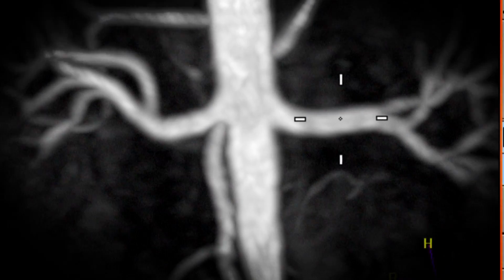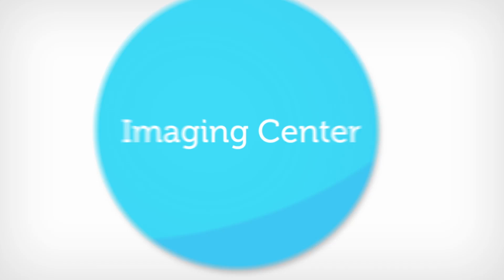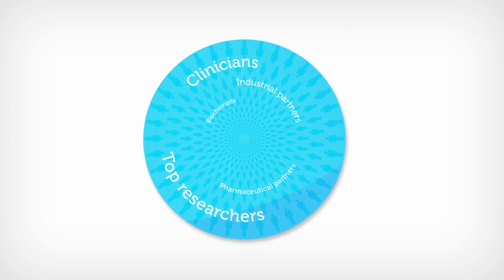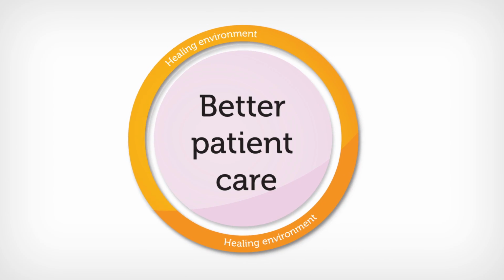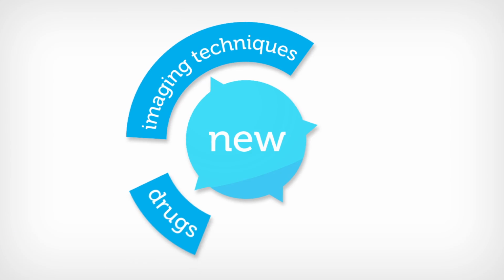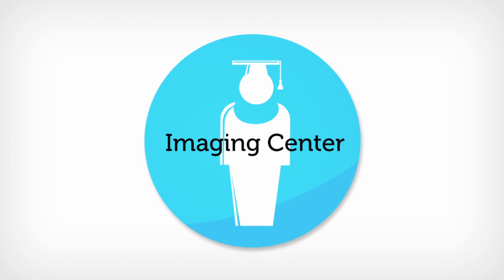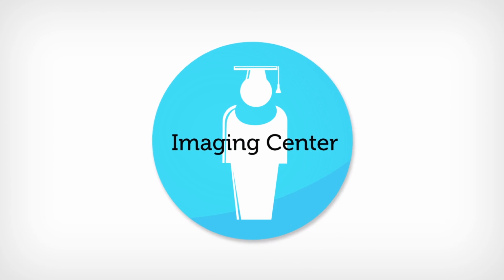Medical imaging will lead to an overall better understanding of the complex structures and functions within the human body. The Imaging Center will host a multidisciplinary team of specialists. It will lead to better and more cost-effective patient care embedded in a healing environment setting. It will speed up the development of new imaging techniques, new drugs, tracers, and scanners. And it will result in a highly attractive international teaching environment where the imaging specialist of the future will be trained.